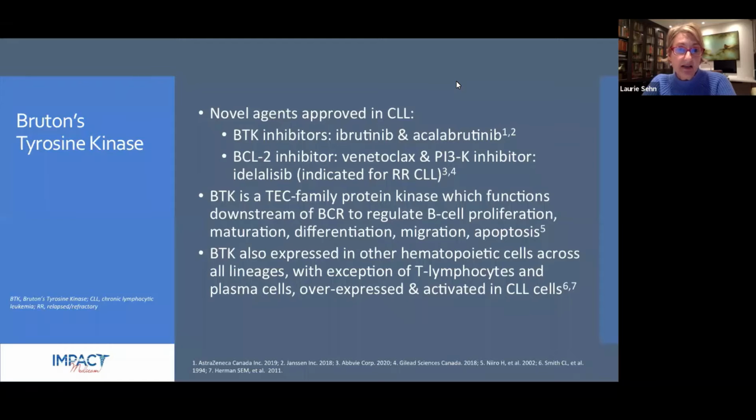So BTK is a TEC family protein kinase, which functions downstream of the B cell receptor to regulate B cell proliferation, maturation, differentiation, migration, and apoptosis. So BTK is clearly an instrumental kinase. It's also expressed in other hematopoietic cells across all lineages, with the exception of T lymphocytes and plasma cells. And importantly, it's overexpressed and activated in CLL cells, which really explains why BTK inhibitors have been so profoundly beneficial in CLL.